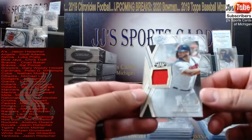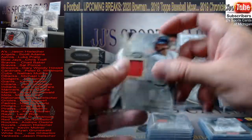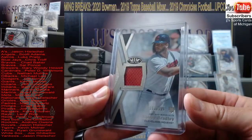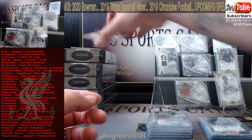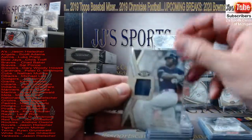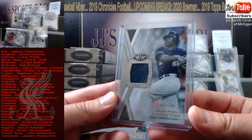Here we go. Bobby Bradley, Indians. Here we go. Cleveland, $3.95. Bart, now you have a card coming your way. Bobby Bradley, Cleveland Indians. And here's another Lorenzo Cain. This one out of $3.95 for the Brewers. Gary, there's your second Brewer card. Your second Lorenzo Cain. So you got a dual patch and the single patch.